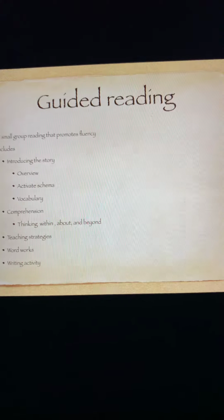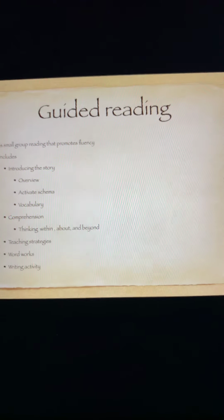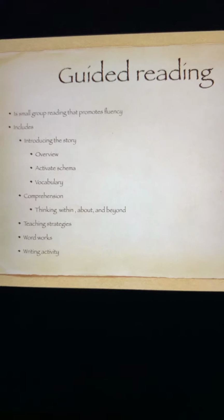Comprehension, like I mentioned earlier, is thinking in and beyond the text. Teaching strategies, so how the teacher or the leader of the small group would help teach the group. Word work would be sorting things, working on blends or digraphs as they read. Then sometimes it has a writing activity just to make sure they understood what they read, maybe having them summarize at the end of the story, for example. Now, an example of this is we did all these guided reading lessons all semester with our students one-on-one, and this is what would have been included in all of our lesson plans.